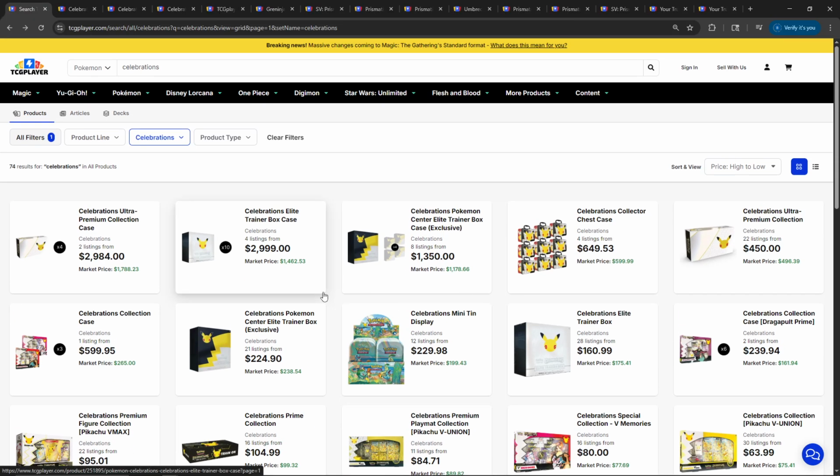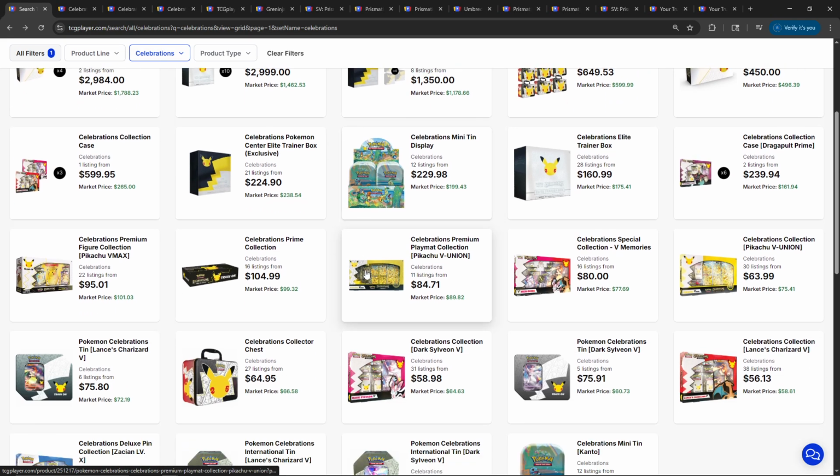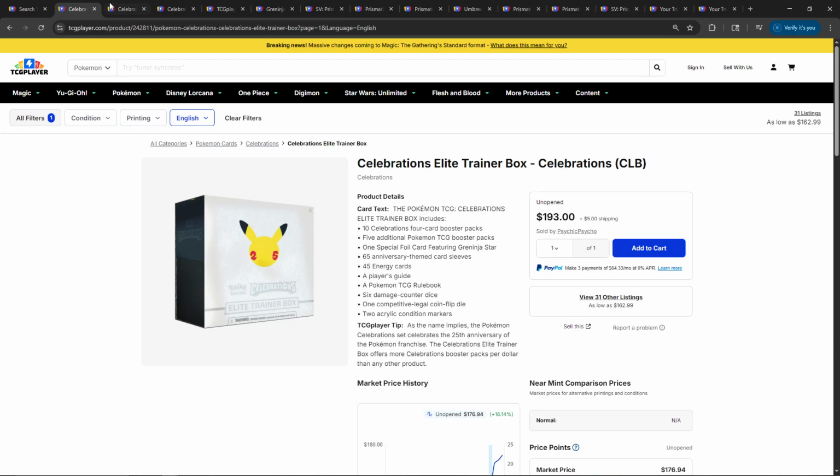I do want to start off by going over Celebrations, because this set is on fire. It is hands down one of the most anticipated sets right now that's currently just going crazy. Now, as it's going to be a daily market update, I'm not going to be going into specifics, going over the whole market, telling you guys. That's my other video, right? This is a whole new series, so keep that in mind. I have a list of tabs going over each product, etc. So we're starting off with the Celebrations ETB.